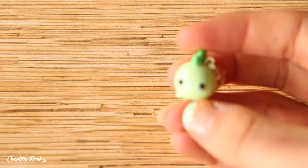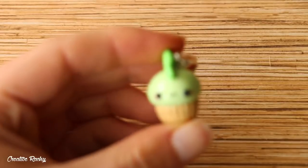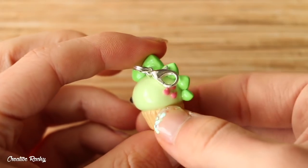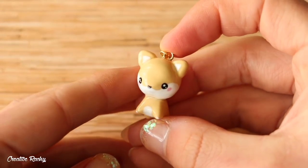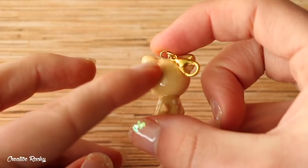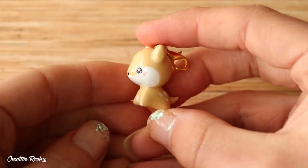I then have a new item inspired by the Chubby Dinosaurs, and I made some Chubby Dinosaur cupcakes, which look like this. So pretty much they have the same colors and everything, and they're pretty much the same as the Chubby Dinos, just in a cupcake form. I then decided to bring back my little Fawn Charms, and a lot of people always used to like these ones, and I really like them too. So it's just a cute little fawn. They're super shiny with the resin, and they come on a gold lobster clasp, and then all the little details are painted on.